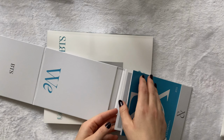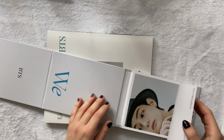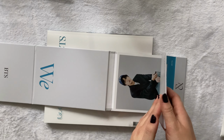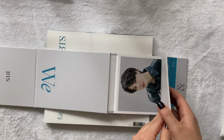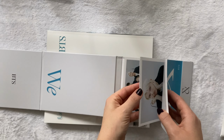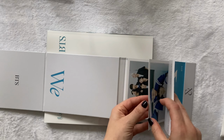Oh my gosh. How do I? Ooh, I don't want to break this actually. I think. Oh, these are beautiful. Oh my gosh, oh my gosh, oh my gosh. Oh my gosh, Taejoon unit. Oh, that's a beautiful picture. Oh my god, and is it gonna be a hope cookie in it as well? Oh, wow.